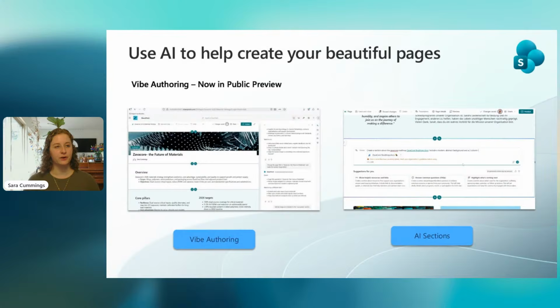The second feature we're going to highlight is one that is already in production and has been for about 6 months, and this is AI sections. So this allows you to add content to your page one section at a time based on a prompt, or it can do multiple sections as well. This was our stepping stone to getting to our full chat-based authoring experience. Let's keep going.